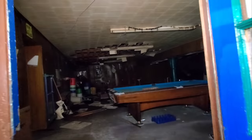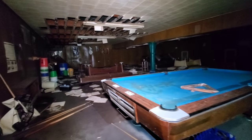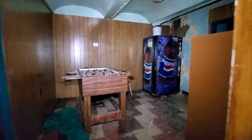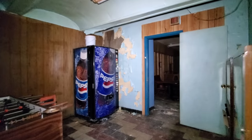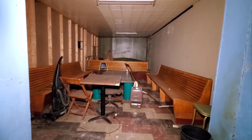Who's going first? Oh my God. Oh yeah. Holy hell. The pool hall. Oh man, does this smell bad in here? Yeah, it does. It smells really bad in here. Foosball. There's more vending machines in here too. What the? Like a lounge.